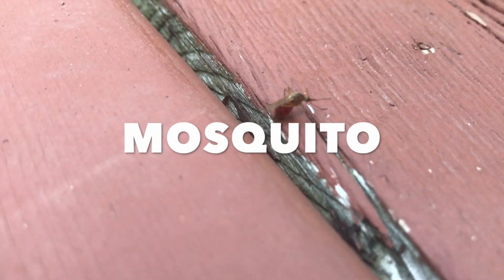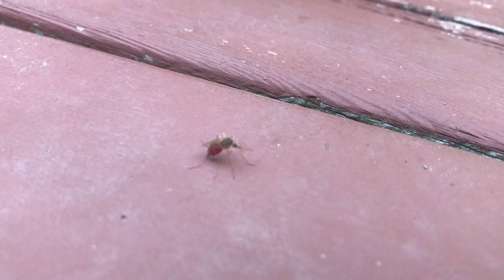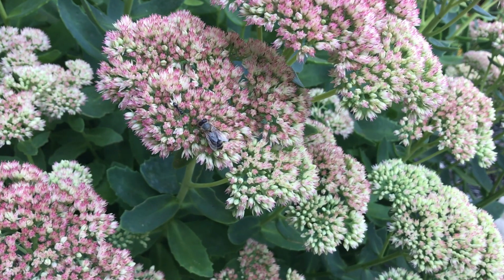A mosquito. Only the female mosquitoes bite. Mosquitoes actually sleep. He's so full of blood. Yeah, he really sucks the blood.